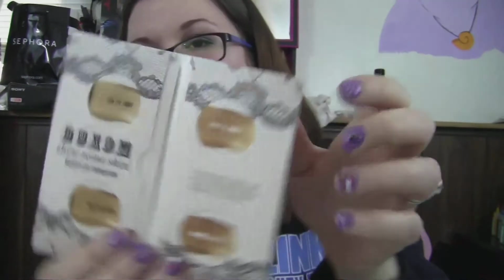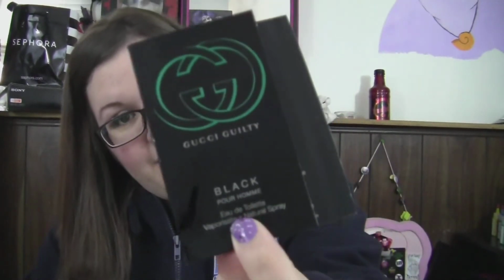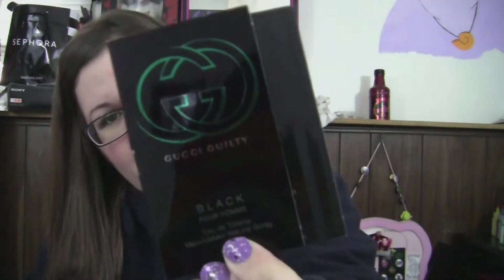Now it gives you 4 different colors, which is pretty good because usually the ones that they send in sample form don't match me at all. Gucci Guilty, Gucci Guilty, and Cartier Declaration. Just random cologne samples and stuff.